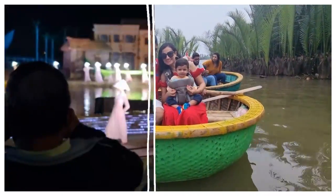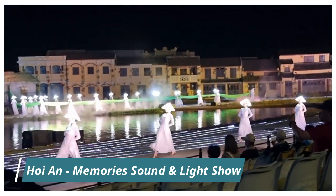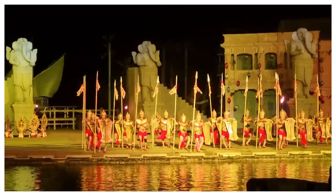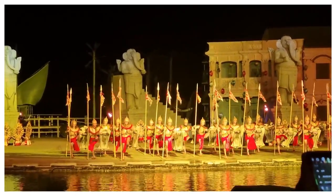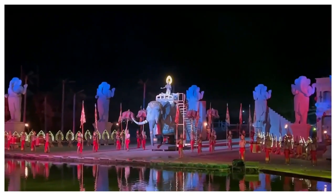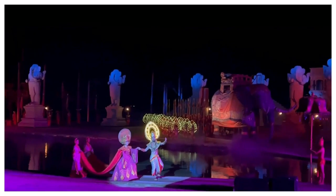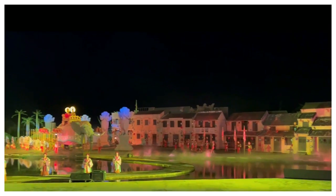Next up, we went for the Memory, Sound and Light Show, a theatrical performance that tells the story of Hoi An's rich history and culture through a combination of music, dancing and stunning visual effects. Set against the backdrop of an ancient town, this show takes you on a journey through time from the Champa Empire to the present day. Throughout the show, you will be captivated by the intricate costumes, colorful lights, and beautiful music that bring the story to life.